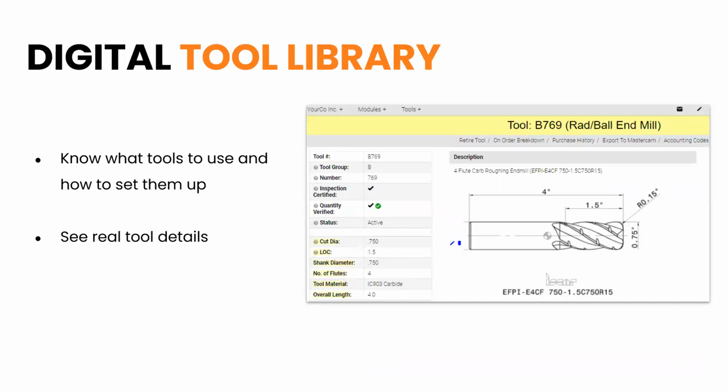We incorporate all kinds of tools for, again, letting people know what to work on. So we have a complete digital tool library where they will be able to see what tools are required, how many we have in the bin. Are they in use? Where are they? Are they over in machine A or are they in machine B? We'll have a full library of tools that's situated across both the manufacturing side as well as purchasing and inventory.